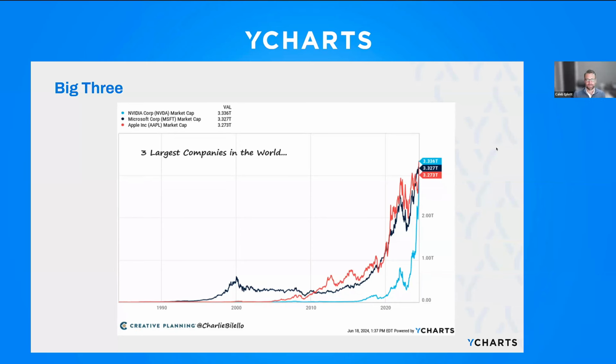That's right. So how does this make you feel, though, Charlie? Are you one of the people that think this is a concern? It's oversaturating index positions. It's monopolistic. What are your feelings on companies of this size? Yeah, it's all the above.